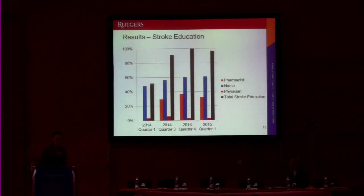Okay, so stroke education. What we found here is the blue line is the nurses, and primarily at our institution, the nurses are the ones who provide detailed and documented education to the patients. And we found that they were hitting about, pre-implementation, about half of the stroke patients, so about 50%. The red line, and you'll see in quarter 1, is the physicians, and it was a very, very low number, less than 5% usually for the physician stroke education, and I'll talk a little bit more about that in a second. And then the black line is total.